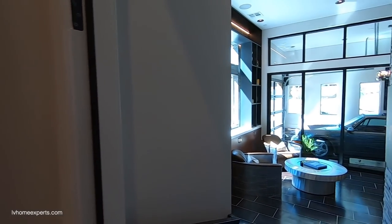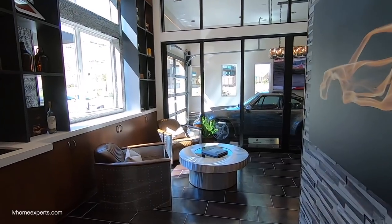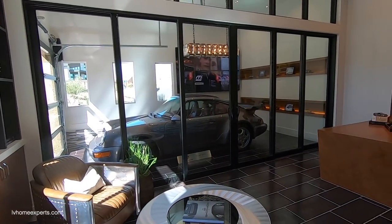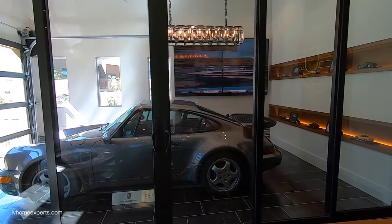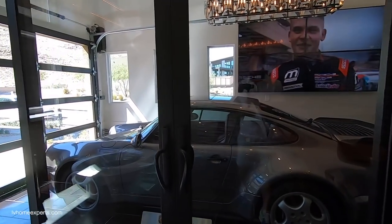Now coming down into the garage, what we're walking into right now is the flex room. What the flex room is, this is more for car lovers, right? If you are a car lover, this is where you're gonna put your Lamborghini, whatever kind of car that you want, right? Here.